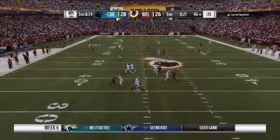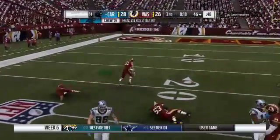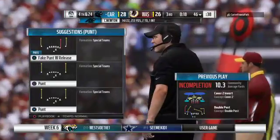3rd and long, it's Newton. He's going to rifle one deep left side. And he couldn't hang on to it through the contact. Incomplete.